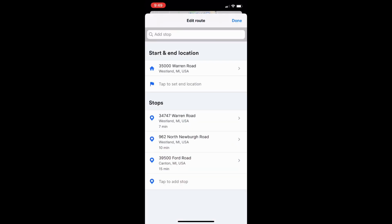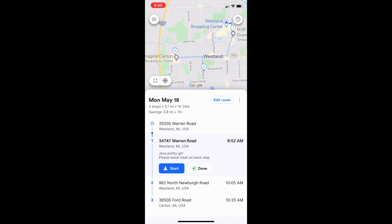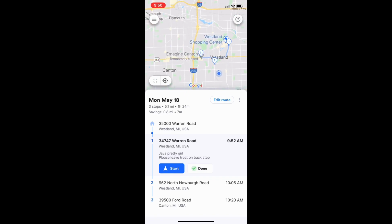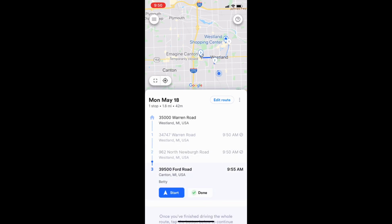This is the section where you're going to optimize your route. You're going to want to click that blue button down at the bottom that says Optimize Route, and the app is going to optimize it for you. Then all you have to do next is just hit the blue button that says Start, and you're ready to rock and roll. After you complete each stop, you just hit the Done button, then you go on to the next stop.